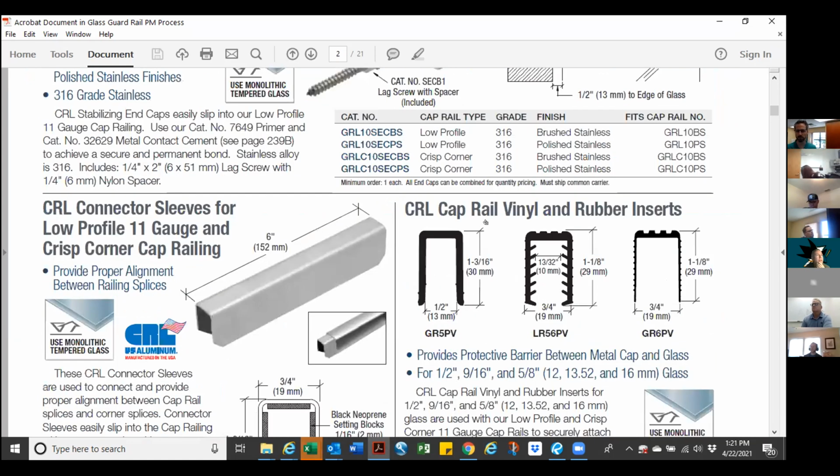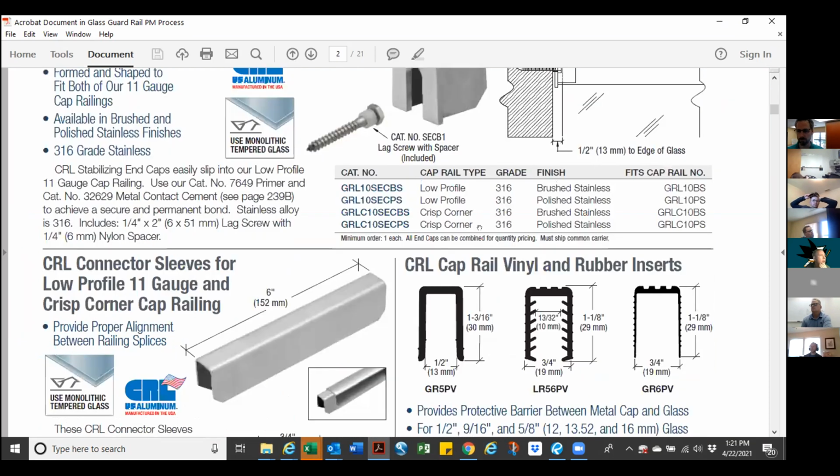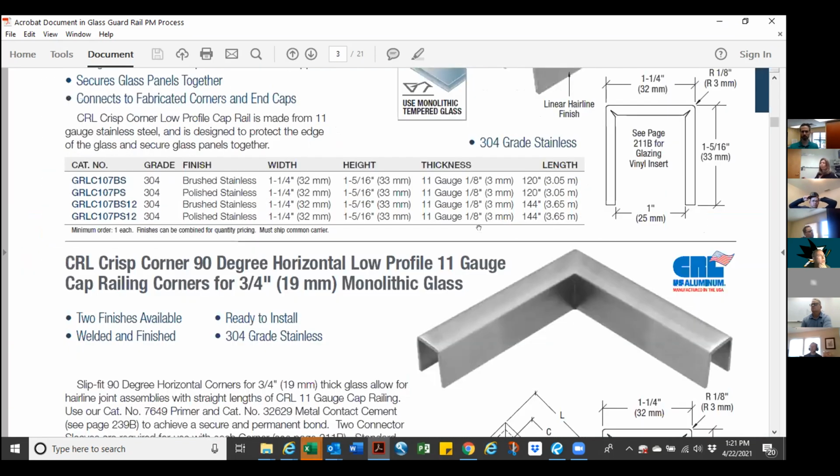But anyways, that's just kind of it. Actually, there's a ton of top cap too. I think I have a... Let's see.